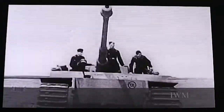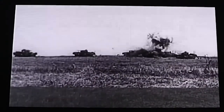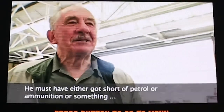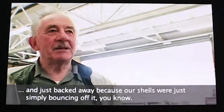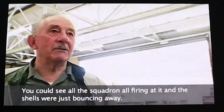There were 15 tanks all down, and he just kept turning his gun, pop. Another one around the gun, and then three or four went, and then he suddenly backed off and left us. We thank God we were still alive. He must have either got short of petrol or ammunition or something. He just backed away, because our shells were just simply bouncing off it. You know, you can see all the squad and all firing at him. The shells were just bouncing away.